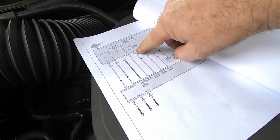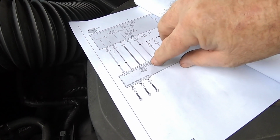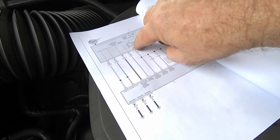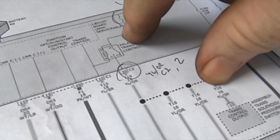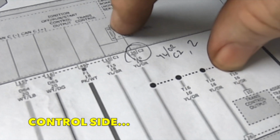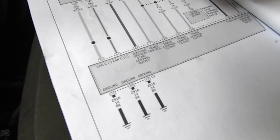It's supposed to be feeding on this wire. So I have to check for my input from here. In the flow chart it says power goes to close the relay. But you can see in the wiring diagram that power comes from the fuse to the relay, and it also powers up the back side of the relay. So trans control has to ground that side of the relay for it to work.